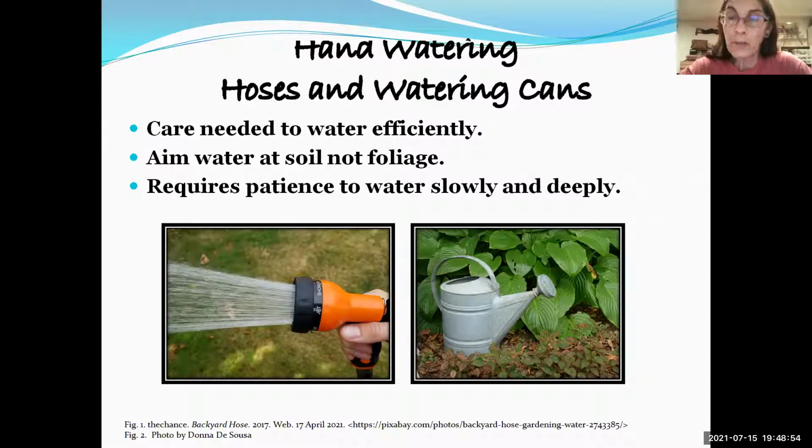The toughest part about hand watering is it requires patience to water slowly and deeply, especially with the watering cans, but it's doable. You just have to know, I may need 5 watering cans to get this hosta completely hydrated, or I may have to stand here aiming my watering hose at this area of my garden for like 25 minutes, half an hour. The way you figure this out is by timing yourself, timing the number of buckets that you do, and digging down into your soil and seeing how deep that watering is going.